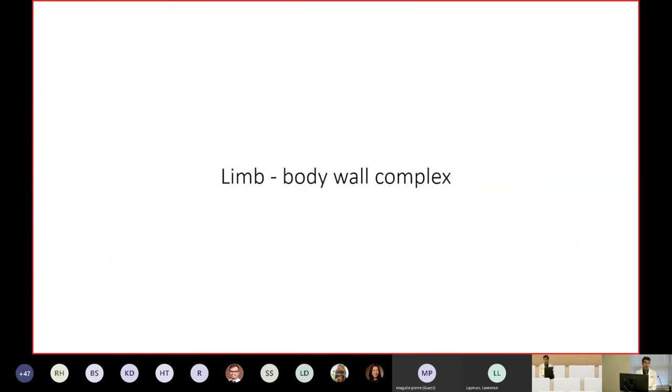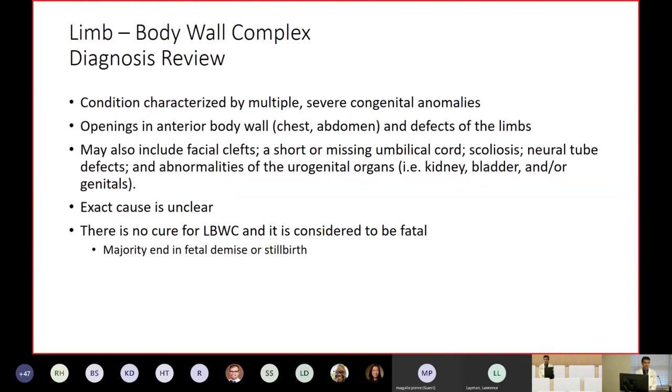But our patient, our combination of defects would suggest a limb-body wall complex. This is a condition characterized by multiple severe congenital anomalies, as we've discussed. This includes openings in the anterior body wall, including the chest and abdomen, and/or defects in the limbs. These can also include facial clefts, short or missing umbilical cords, scoliosis, neural tube defects, or abnormalities of the urogenital organs, including kidney, bladder, and genitals.